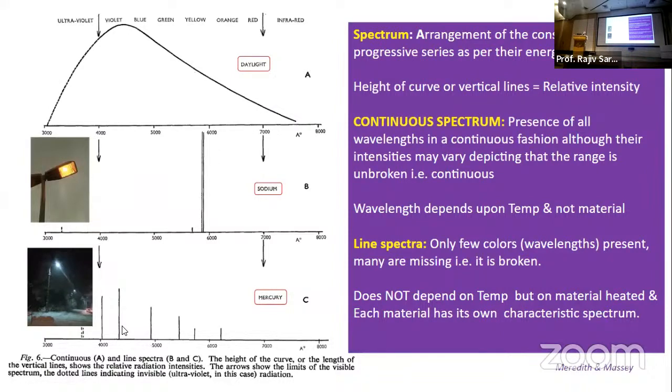Both these lights, of course, now we use LED lights and different kinds of lights, but they were sturdy and they lasted for many years. You don't have to go and change the street lamp every time. The light that we get from the sun is a continuous spectrum. All of them are present in a continuous fashion, but the intensity may vary, as you see. The wavelength here depends upon the temperature of the material. When you heat something, irrespective of material, when you heat more, you will have more of that light coming. Whereas line spectra could be just single, mono, or multiple, and they are of a particular color.